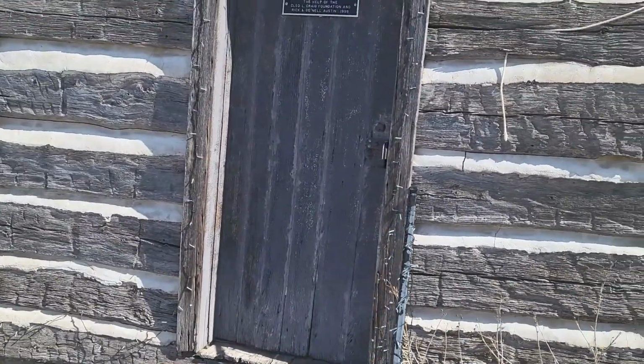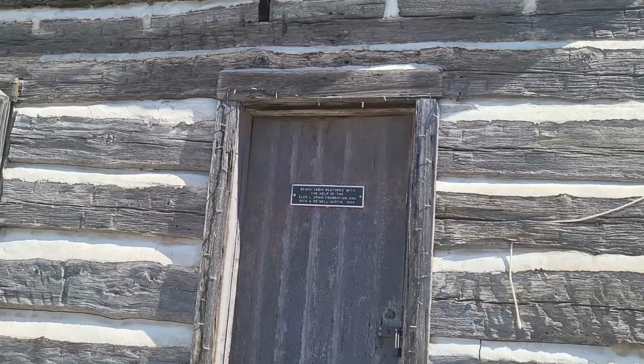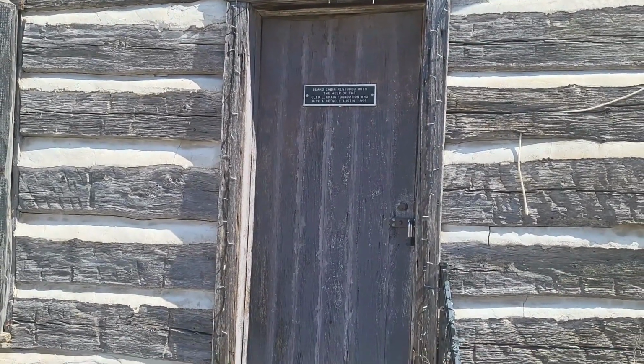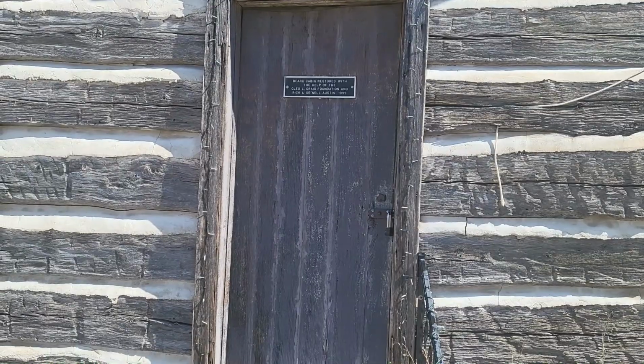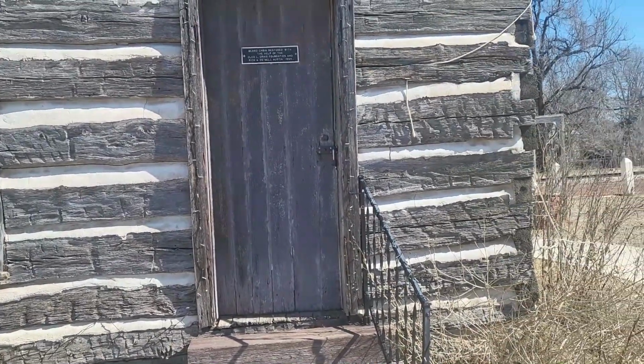Well, the sign on the door says Beard Cabin, restored with the help of the Craig Foundation and somebody named Rick and Janelle Austin in 1999. So it looks like a recent restoration.